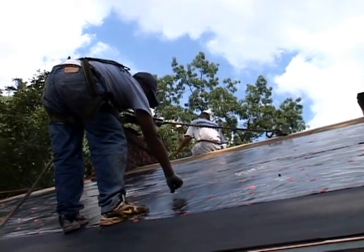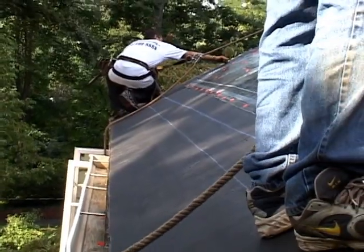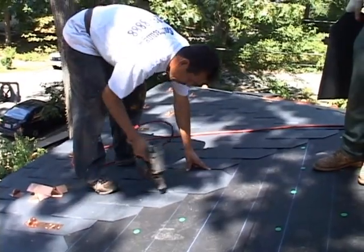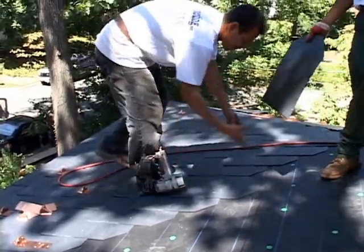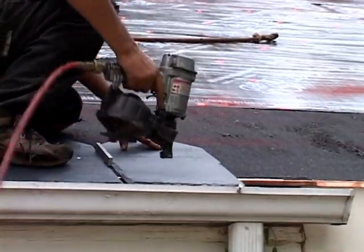As the tiles are installed up the roof slope, it is recommended that chalk lines be snapped both horizontally and vertically. The horizontal lines will keep the tiles looking straight and uniform. The vertical lines will keep the space between the tiles in line from row to row. Do not use red chalk. It will leave permanent stains.